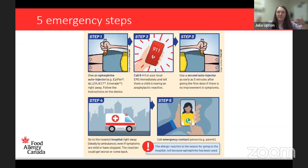So, and that's depicted in the picture. And then step 1 would be to give the epinephrine auto-injector in that upper outer part of the thigh. I always enjoy this picture because it's highlighting that you can go straight through the clothes. Of course, maybe you would just lift the shorts up a little bit, but it is drawn like that for a reason, to highlight that you can go straight through the clothes if you need to.